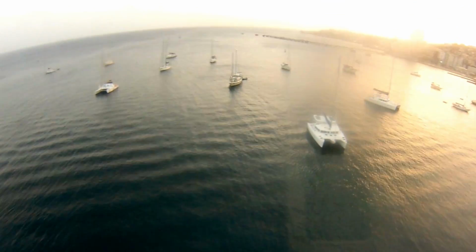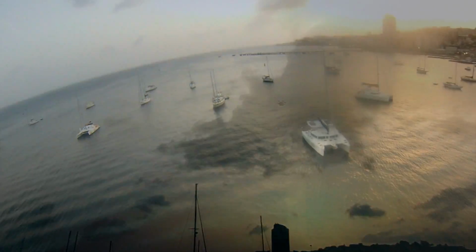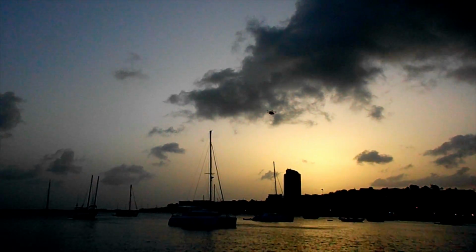But this aerial footage in Martinique was taken with the GoPro hard mounted to the drone. And it was also before we realized that we needed to black out the camera to avoid the obvious reflection. We didn't learn that until Grenada.